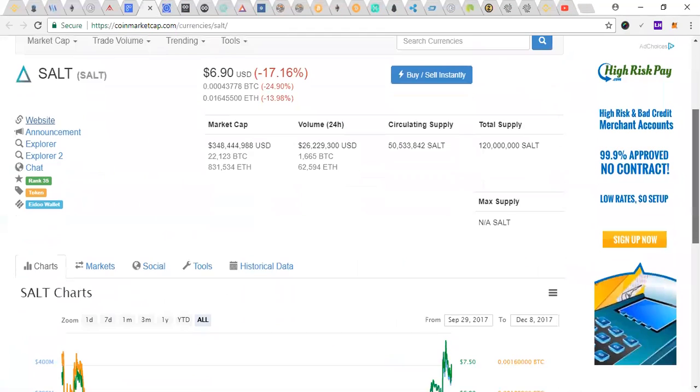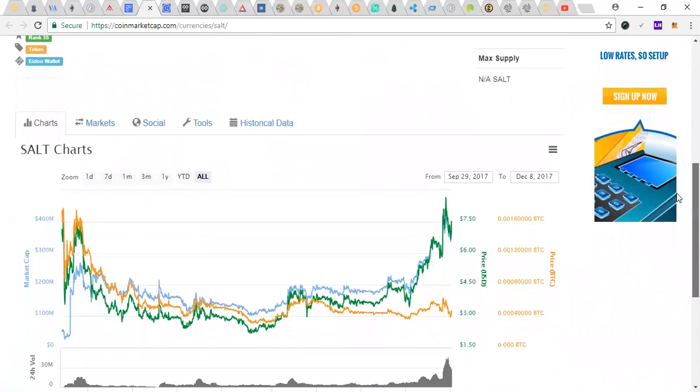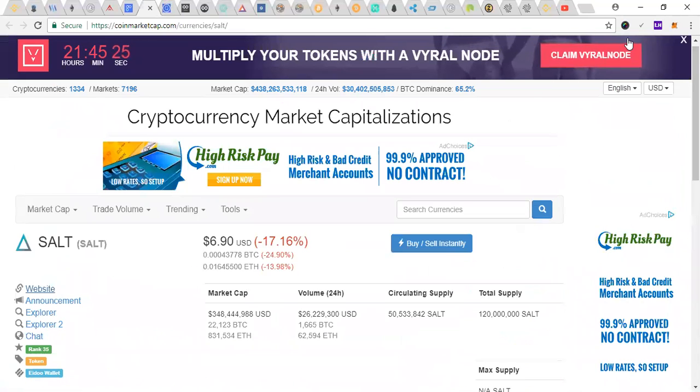Only have about $348 million market cap. And you can see Salt's just been skyrocketing. If you can get into it around that $3.50 range, maybe even $4, I would say pull the trigger. Not a good buy for us today.